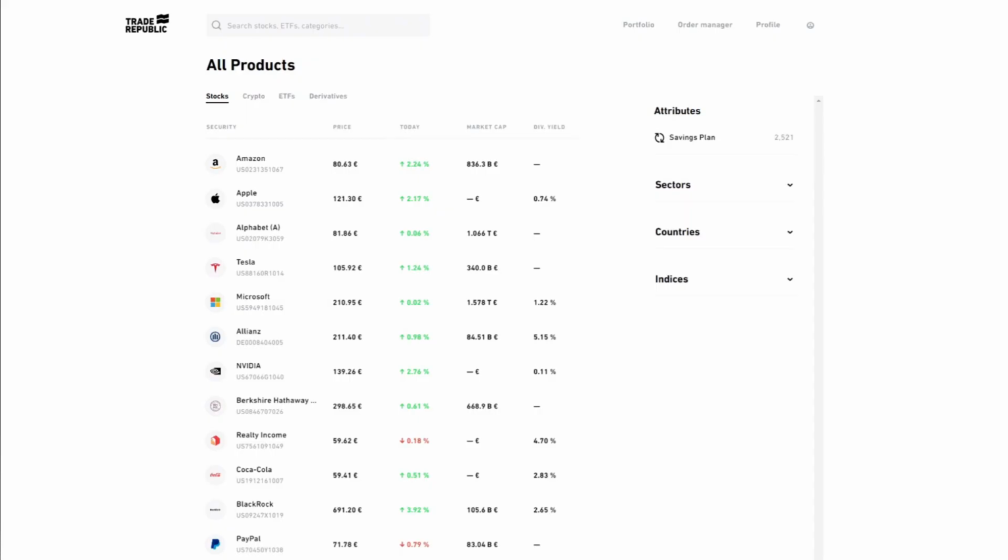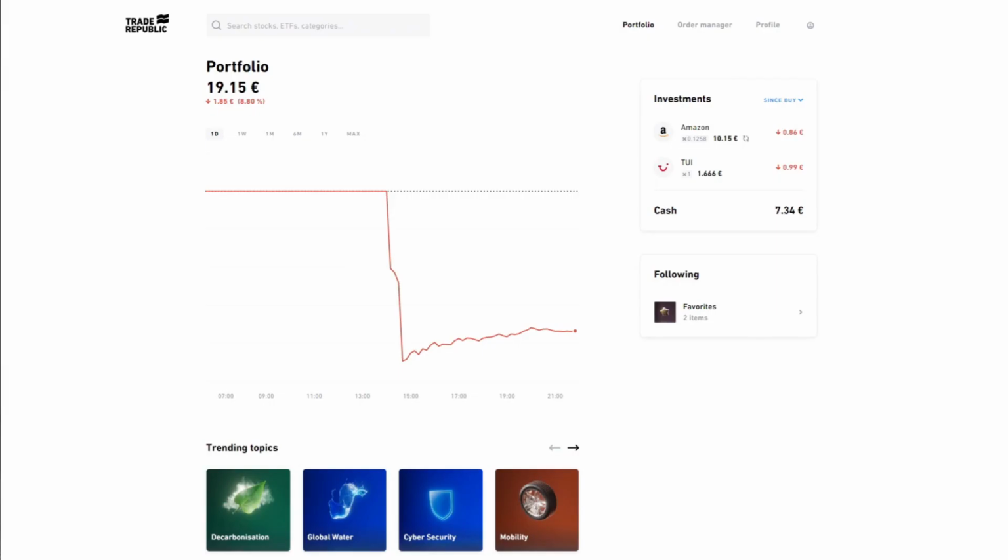In the stocks view, we're given the stock price, the daily performance, the total value or market cap of the company, and the dividend yield of the stock. So if the company has a dividend yield, that means the company pays a dividend to its shareholders, and the dividend yield percentage tells you how much of a dividend you'll receive relative to the price of one share. Check out my beginner's guide to dividend stocks for more information on that. Let's say we know that we want to invest in Amazon stock.